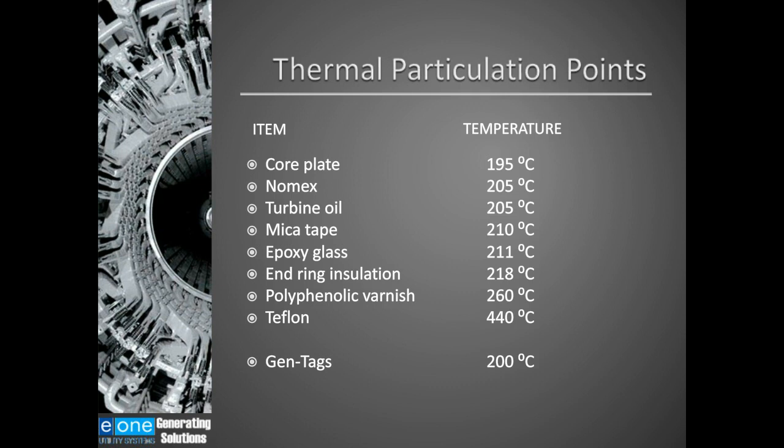The last item, gen tags, are a chemical that is added to the insulating paint of the generator so that if the insulating paint starts to break down, these gen tag chemicals will be emitted and you can identify the location of the hotspot in the generator.